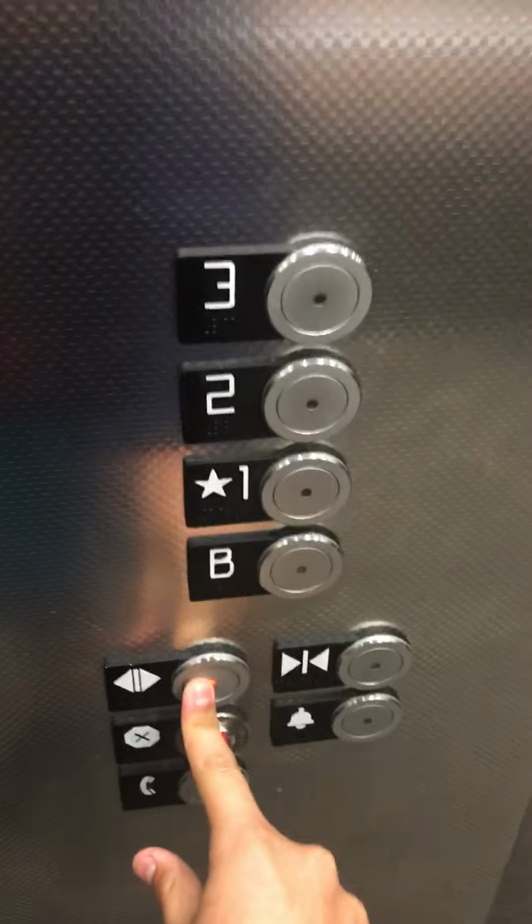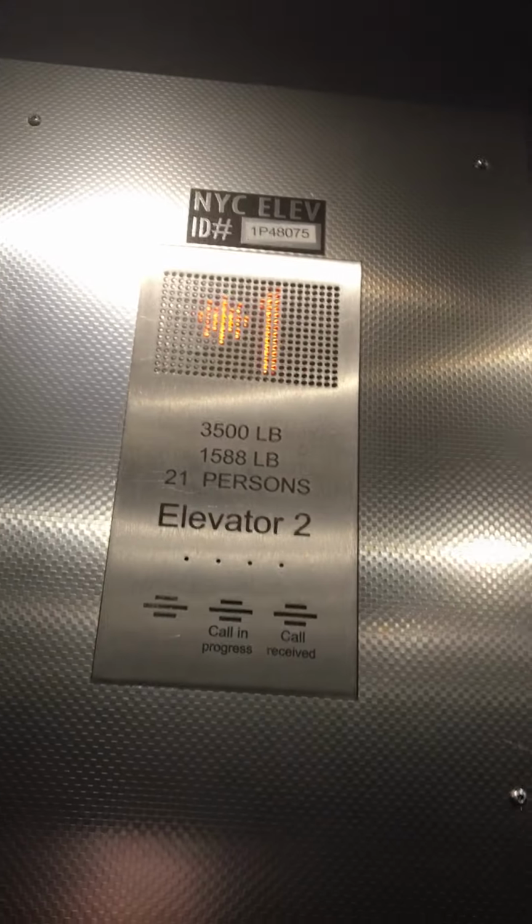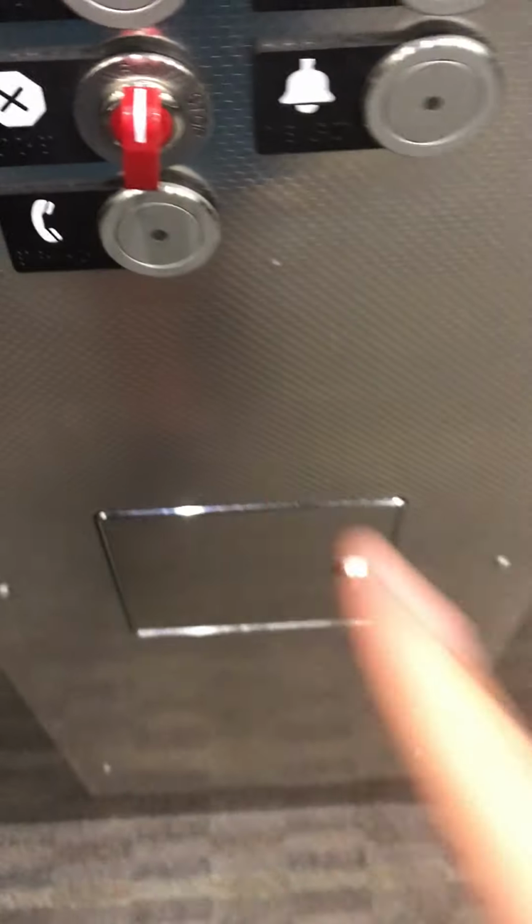Oh, this one's here. B, B. Let's go up to 3. Door closed but works. I like that. Certificate of operation. Indicator capacity 3,500 pounds. This is the second elevator. Barn. There's a phone.